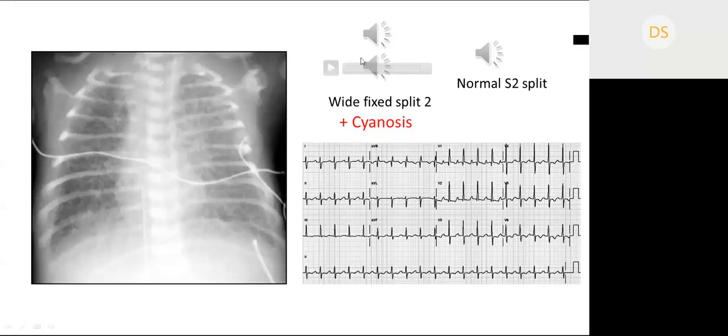See that second heart sound. See, in children, because of tachycardia, it gets very difficult to appreciate this split, and also the second heart sound is normally loud in a newborn. So it's very difficult to suspect TAPVC in a younger age group. But if you can appreciate this split, that is rewarding.